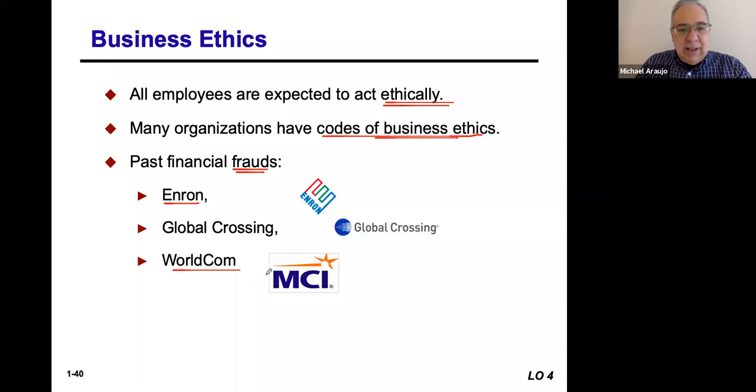and these frauds basically were perpetuated by upper management as well. And so, of course, those companies don't exist anymore. They certainly went out of business, but a lot of people got hurt from them. Thankfully, Congress, on occasion, Congress can do some really good things.